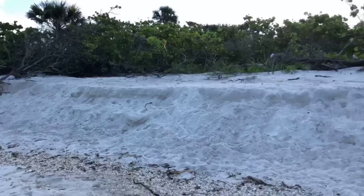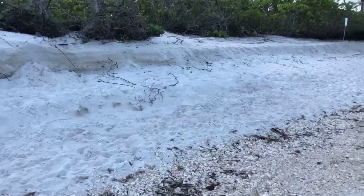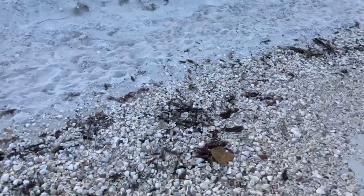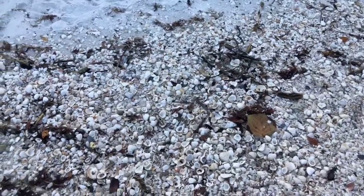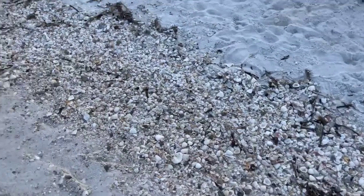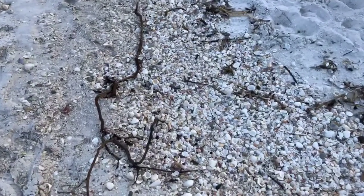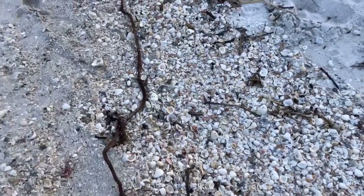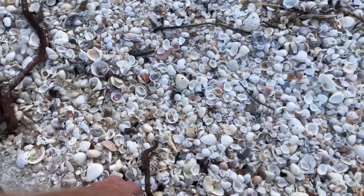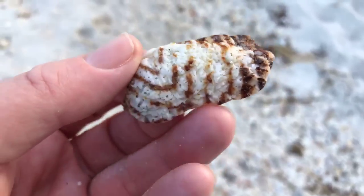Boy, there are so many shells up here. Look at them all down here. There's a turkey wing. Our old turkey wing shell. That's an old one. That's an old turkey wing, kind of worn out.